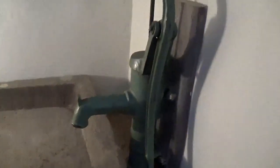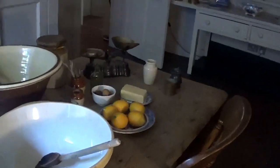These old fireplaces, man. Wow. One imagines they must be the real original, I guess. Look at this old stone sink and water pump. This is so cool, guys. I like little cupboards. I don't think you can open these though. No.